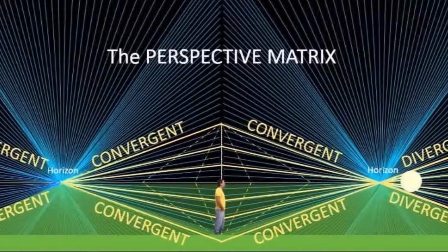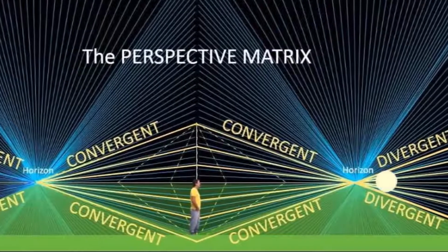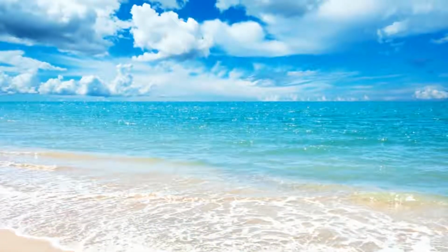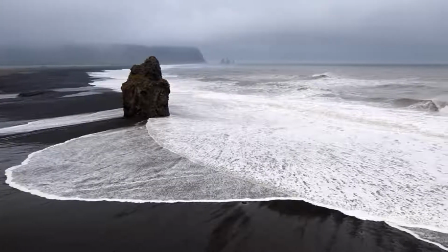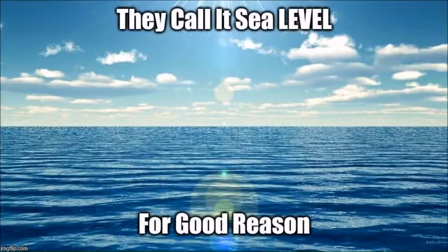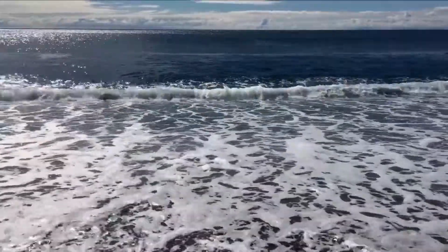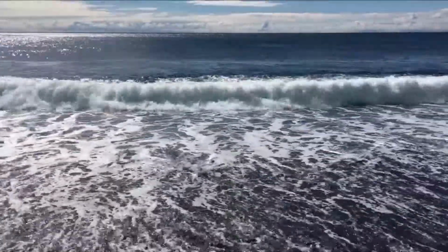Just because the Earth is flat, that does not mean that your eyesight is infinite. The human eye can only see a certain amount of distance on a clear day, and even less on a cloudy day. It would be impossible to see across an entire ocean because the human eye cannot see that far. It has everything to do with perspective and nothing to do with the curvature of the Earth.